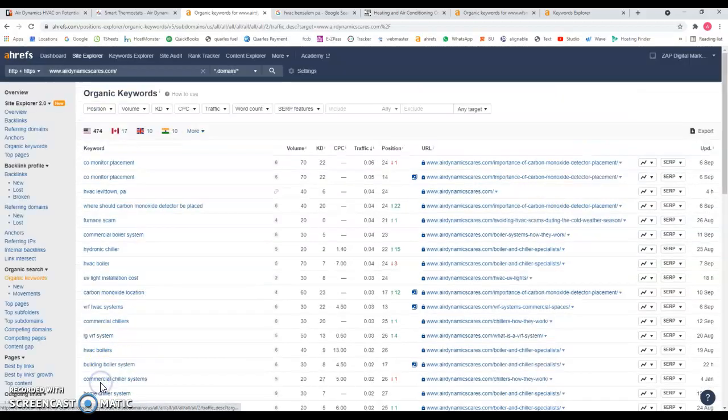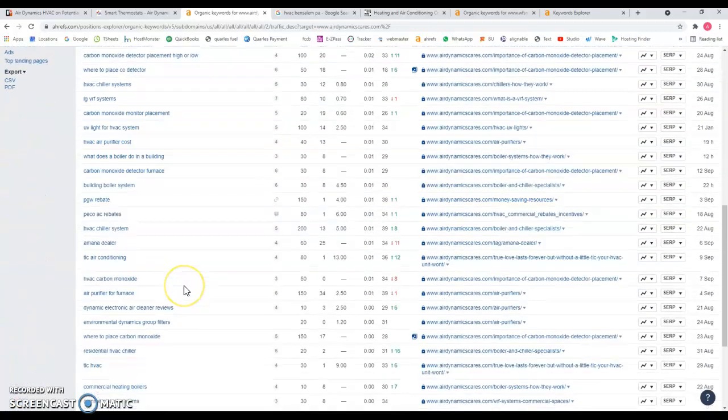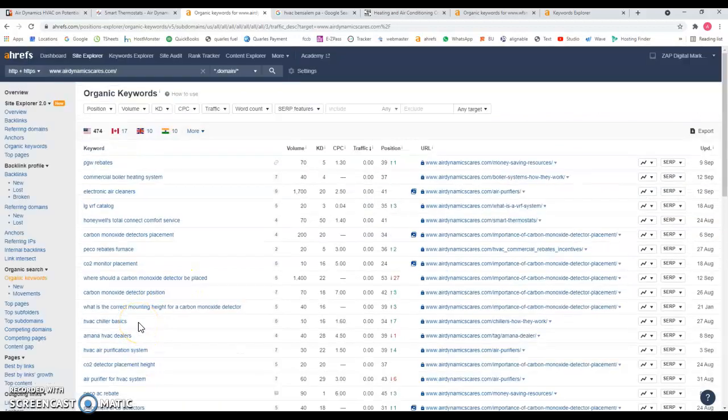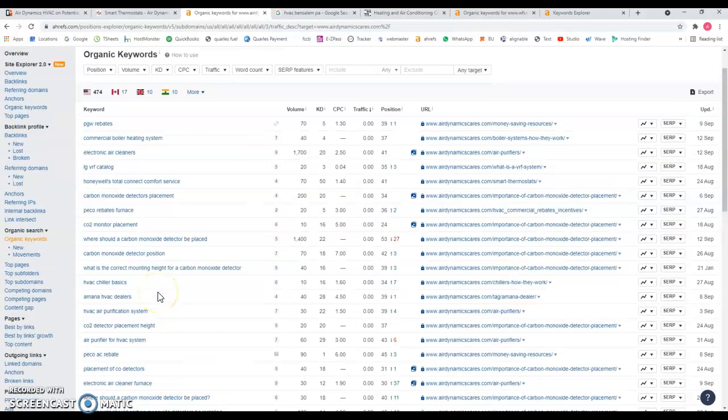Just keep going. See on page number 2. HVAC boiler, not really, but just for your reference, there's 70 searches a month. You're on the 3rd page, so you're not getting any traffic to your website. Let's keep going down. I don't see anything relevant here that can actually increase some traffic to your website that you want to target.